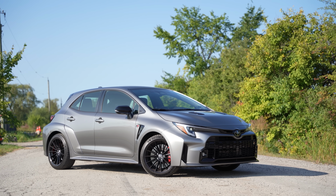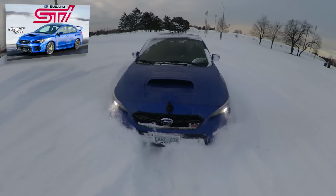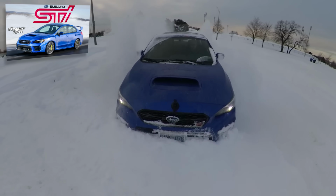Yeah, so that is my one criticism, that it looks a little funny, but it looks like a rally car, so... In winter, that would be sweet. Exactly, but we are in summer.